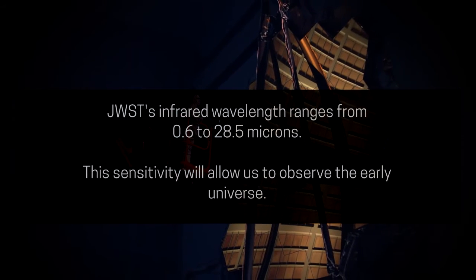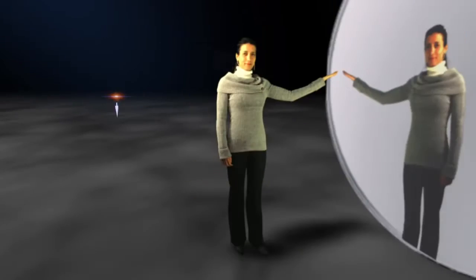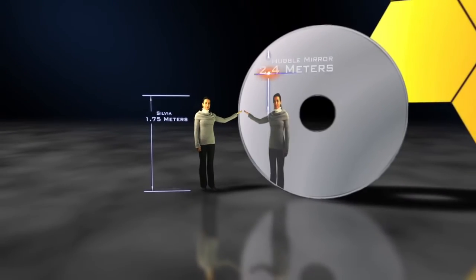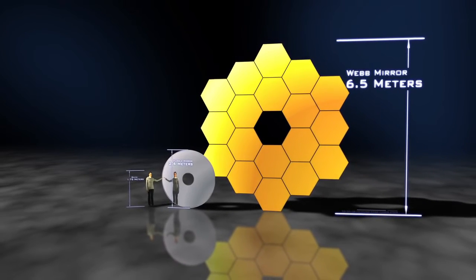Now, I mentioned the mirror because the primary mirror on the Webb telescope will have a collecting area considerably bigger than the current generation of space telescopes. As an example, it will have roughly 7 times the collecting area of Hubble's primary mirror.